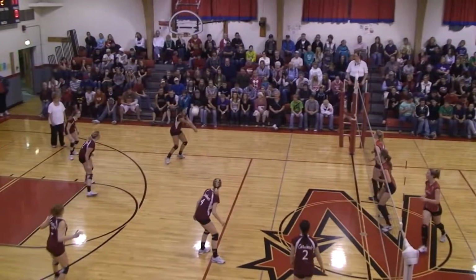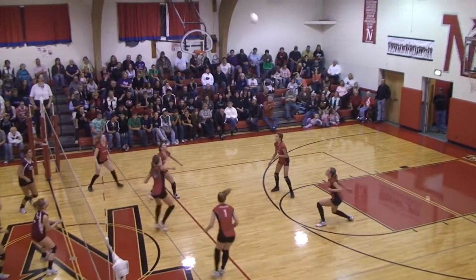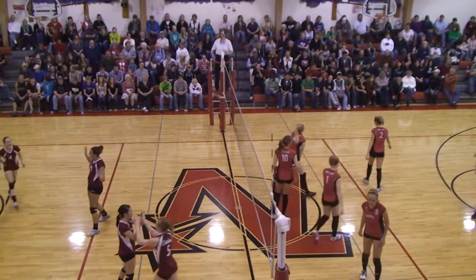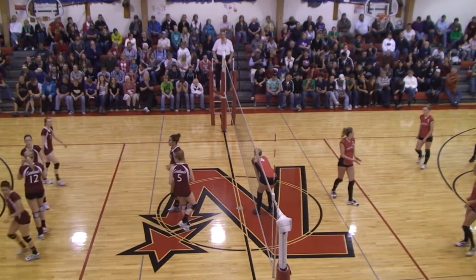Now Sarah Hagler back to serve on the right side. That's taken by Broughton to Downs. They'll set up Abby Broughton left side, cross-court spike, partially blocked, taken by Heisler. So set up Kelsey Tubner, who tries to tip it over the net but tips it right into it. Going to be an unforced error to give the Cardinals an 18-11 lead.